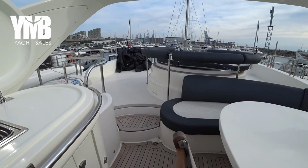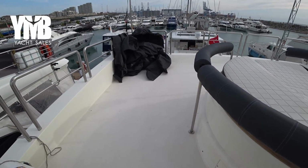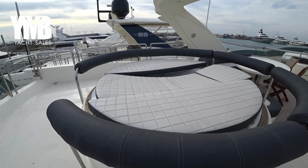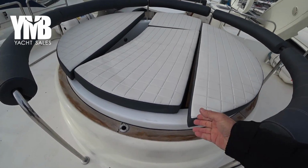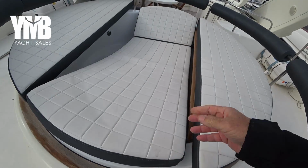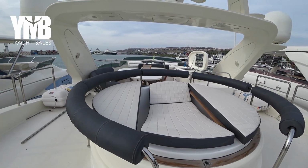Now let's move backwards. The aft part of the flybridge has a small jacuzzi. Again, the upholstery all around is new. We didn't put it all together, but there is a teak support for the mattresses, so it can function either as a sunbathing area or be opened and used as a jacuzzi.